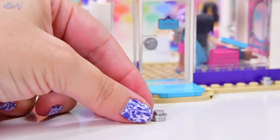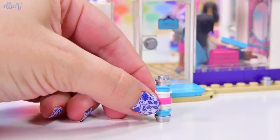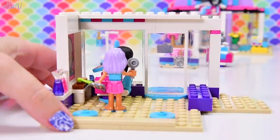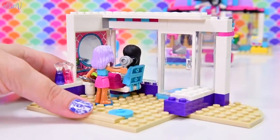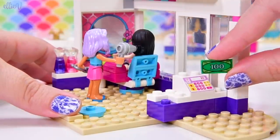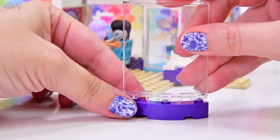It might offer different services to the other hairdresser. This here is like a fancy feminine version of the barber's pole out the front and some more of those shiny silver dots. Shiny silver. And I don't know what's happening down here. Oh yes I do. We've got a cash register and we've got a $100 bill. This is where you come and pay. Quite expensive by the look of it.